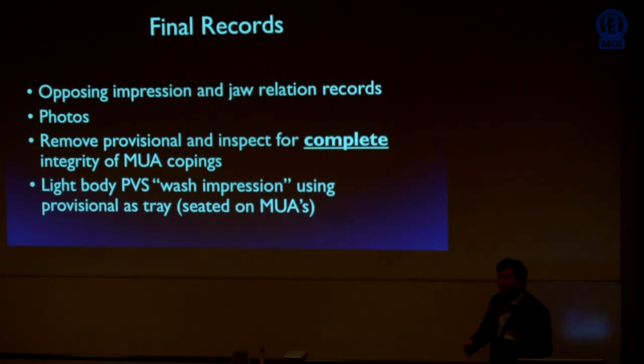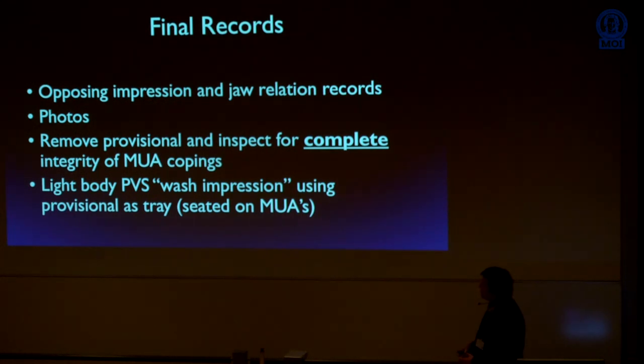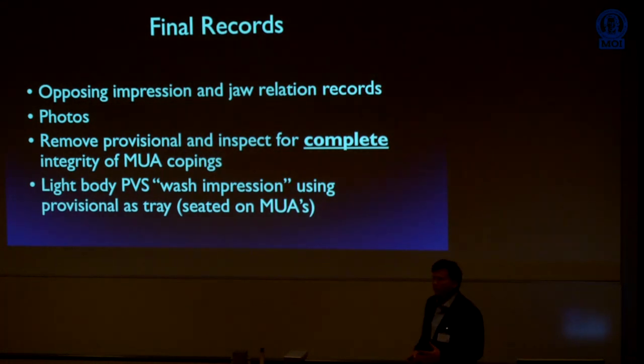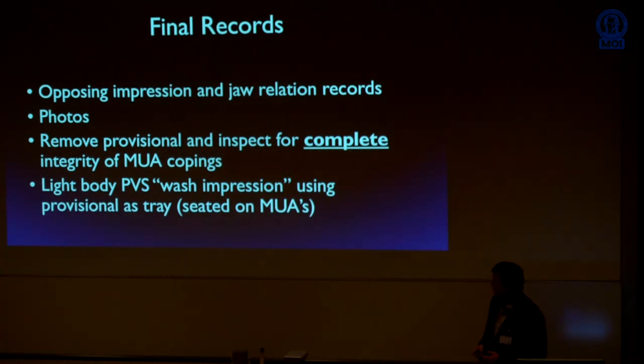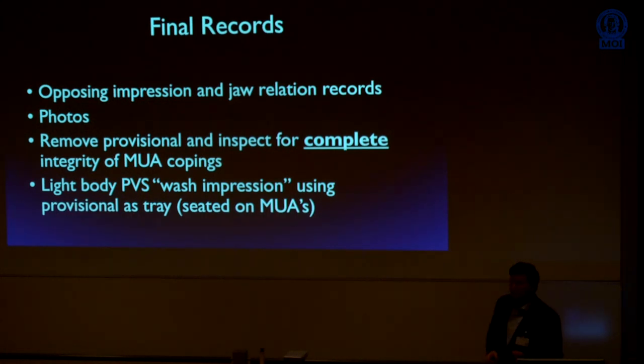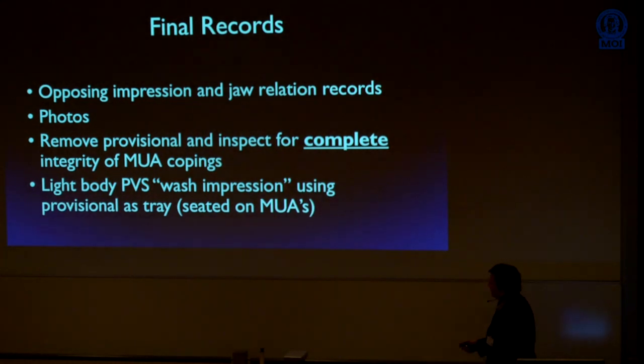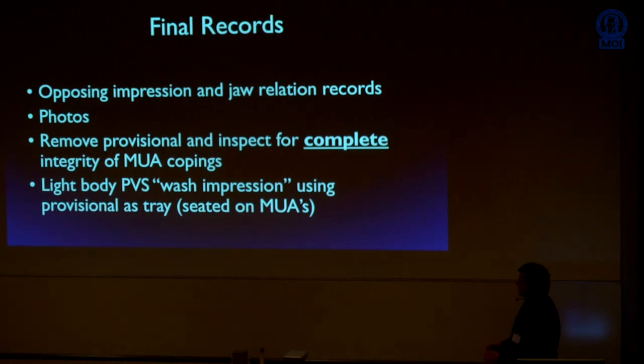And this is where I believe in this kind of workflow that the analog approach works better. Take opposing impressions, photographs again. We take the provisional out of the mouth, and we inspect for complete integrity of those multi-unit abutment copings, because they have to be perfectly intact. Once we determine that they're intact, we do a light body PVS wash inside the provisional, because we're not going to register the implant position. We're just going to register the soft tissue healing. And we seat that on just by hand on the MUAs.